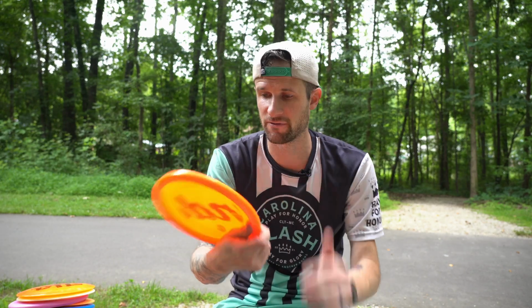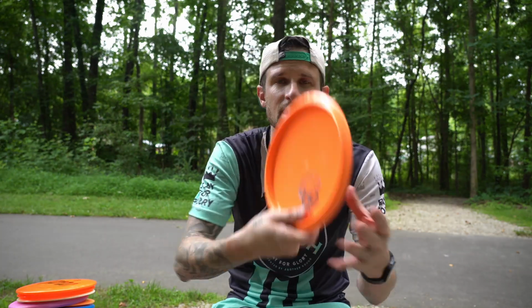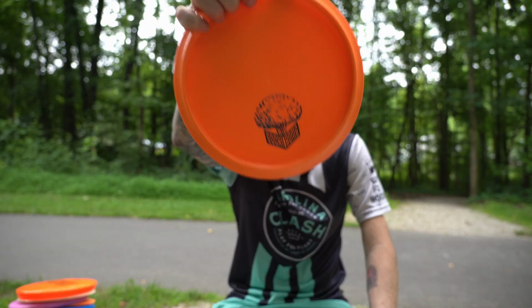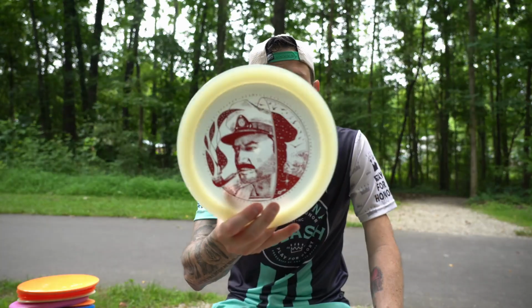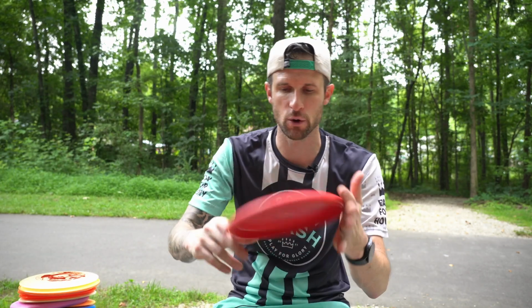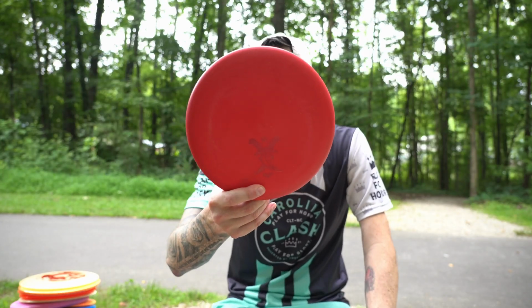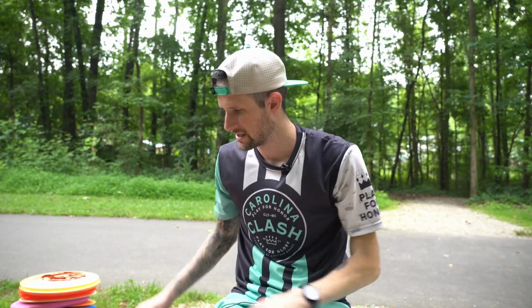We've got a Verdict right here, another orange Hand-Eye one. This is a super cool bottom stamp, a little mushroom cloud, Wysocki EMAC Truth. We've got a Captain, which is glow in the dark, which is pretty cool. It is about to rain, I need to get going. And then a Dagger right here, which is pretty rad. That stamp on there is super dope. But let's get into it.